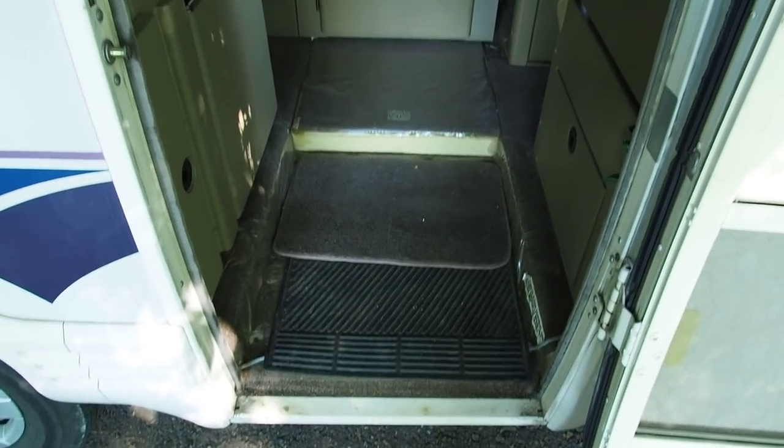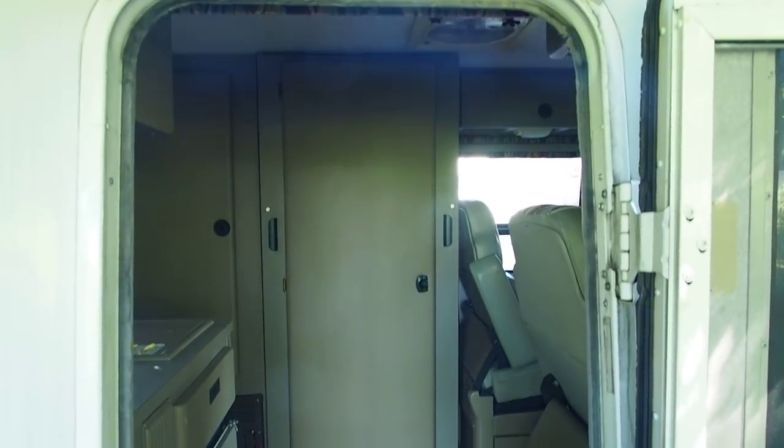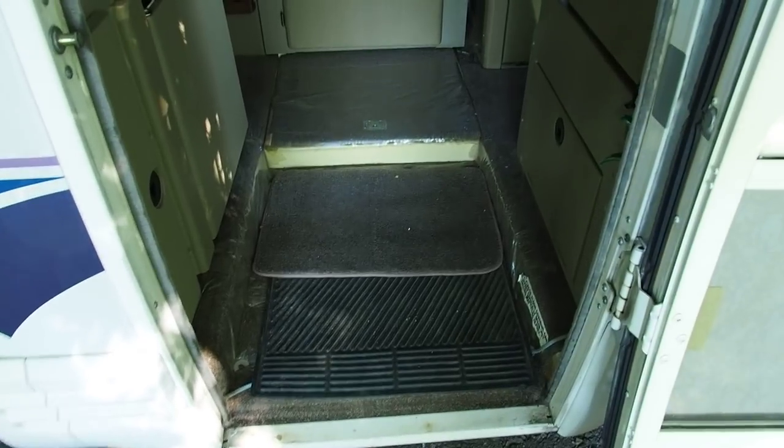Okay, so heading in. Open the door, lock it into place here. Okay, so stepping in, we have a nice large opening area here, easy for two people to get in and out and pass each other in the door, which is pretty special for a camping vehicle to have a door as big as this one, and so that's really good. Come in here, ouch, watch your head, apparently.